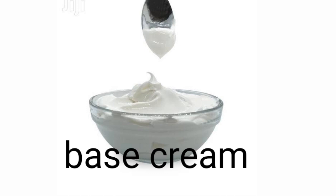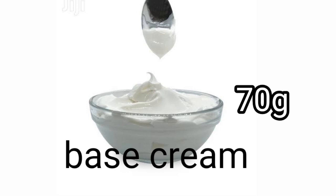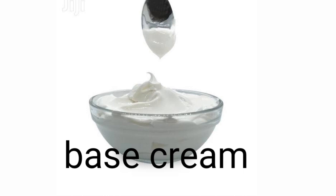Now you're going to get an organic base cream. Making an organic base cream is very simple. Just in case you don't know how to make an organic base cream, you can actually buy a base cream from any skincare vendor. You can buy from us, you can buy from anywhere, because we sell all skincare products. You can get organic skincare base cream. They are very cheap, they are not expensive.